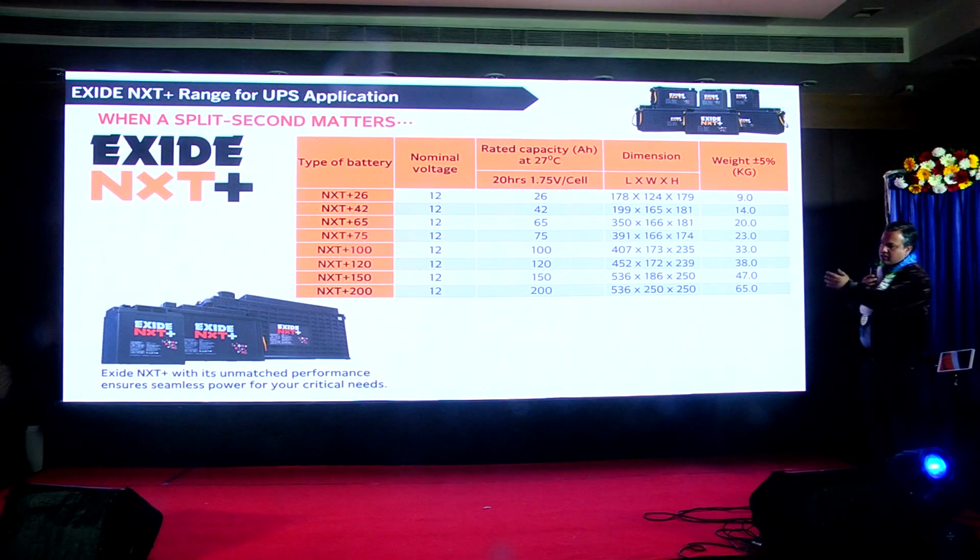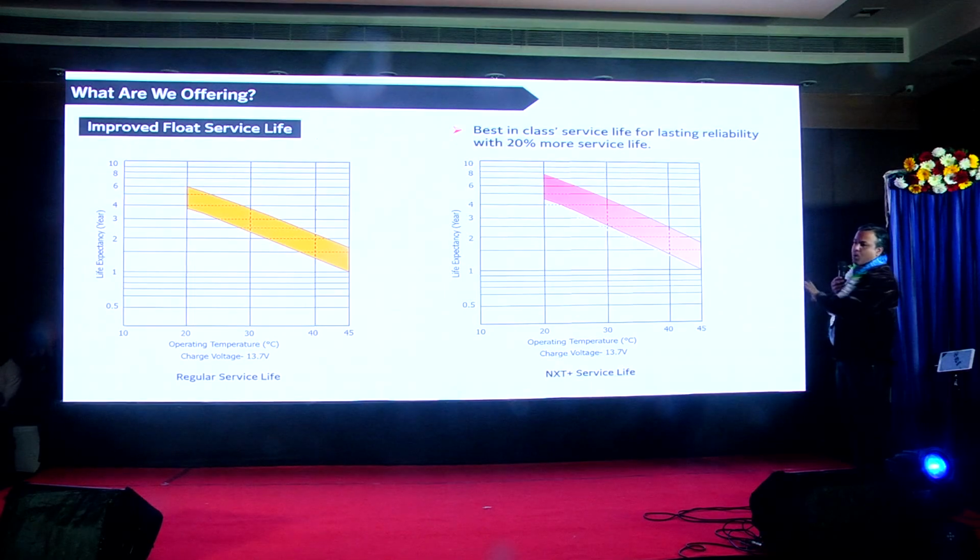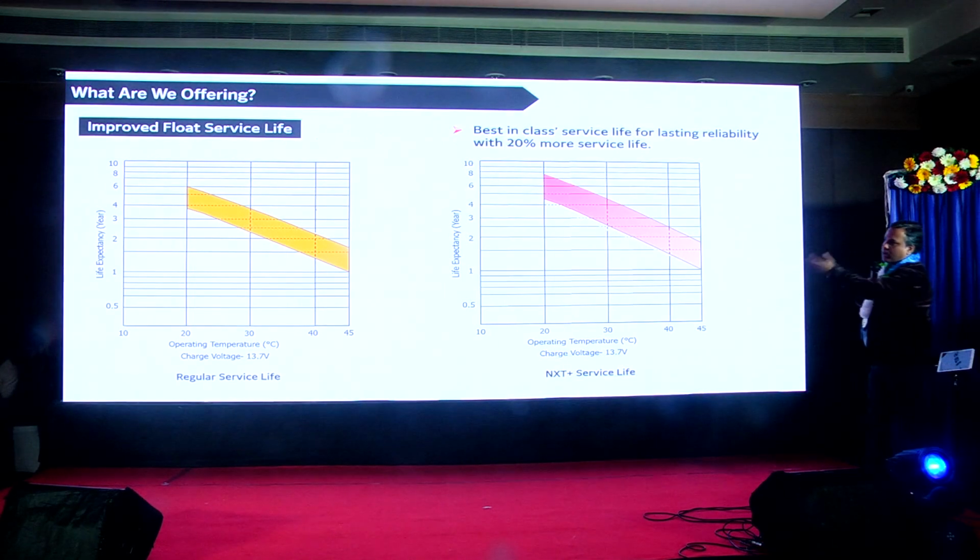I'll just take a couple of minutes. How is it different from the traditional batteries? Next. This is basically a comparison in terms of the float service life. On your left is the traditional one, and on your right is the NXT Plus service life. This graph shows you the life over the entire operating temperature range. If you compare at any given temperature, you will see the benefits in terms of the float service life for the NXT Plus range.